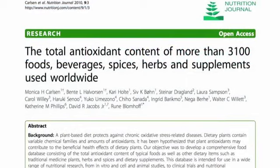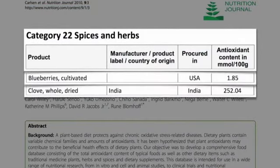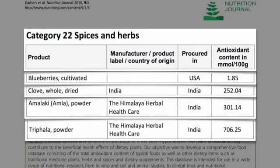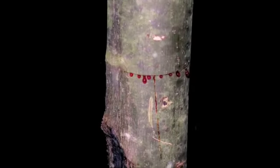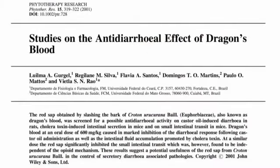Closing out our exploration of this groundbreaking antioxidant analysis of thousands of foods, herbs, and spices, crowned by cloves, 100 times more antioxidants than blueberries, here for comparison's sake, then amla, then triphala, which we should probably avoid due to toxic metal contamination, and then by far the single most antioxidant-packed substance on the planet Earth, sangre de grado, blood of the dragon, a bright red sap that oozes when you slash into the bark of this Amazonian tree, leading to amusing article names such as Studies on the Anti-Diarrheal Effect of Dragon's Blood.